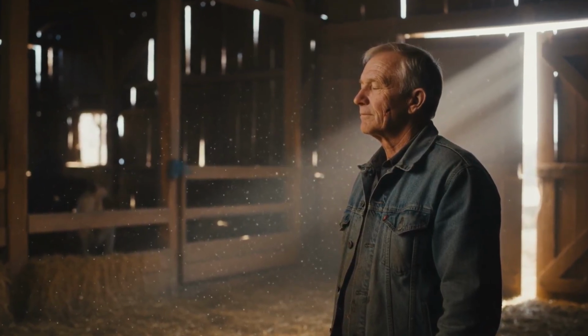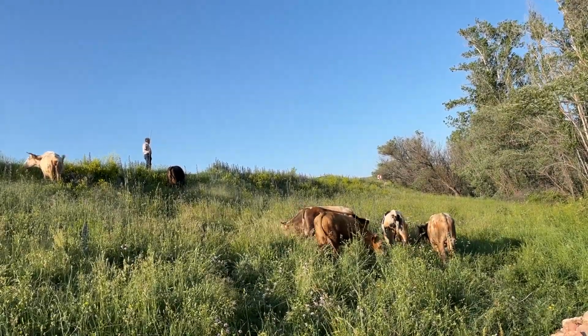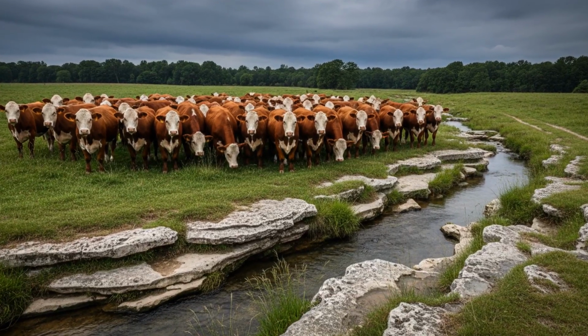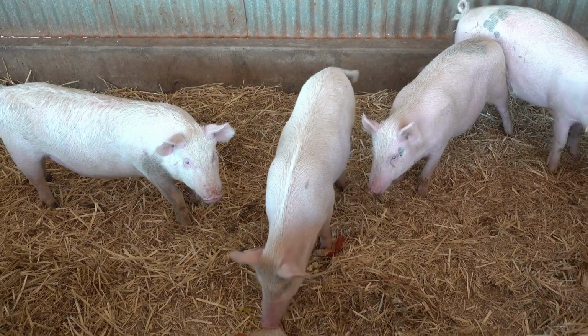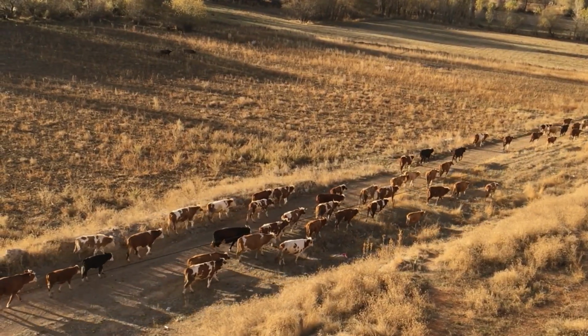Number 16, reading the livestock. My grandfather checked the cattle before he checked the sky. Cattle sometimes settle before rain. Horses turn away from hard wind. Hogs may pull bedding together ahead of colder weather. No single behavior is a guarantee, but a whole herd changing at once is information.